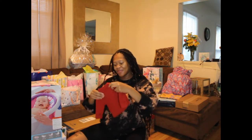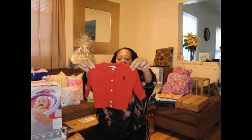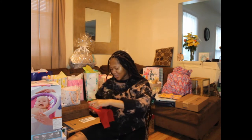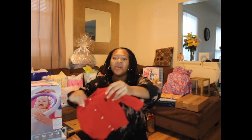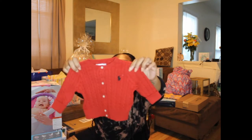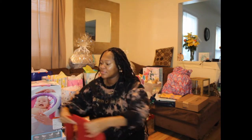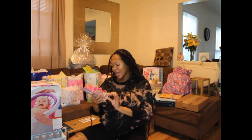Oh, I can't with this little polo sweatshirt. Y'all better hope she this small, because she feeling big. But no, this is cute. Oh no, this is 3 months. Oh my gosh, babies are tiny. With this little polo, little cardigan sweater button up. That's too cute. And she got a Paw Patrol bottle.